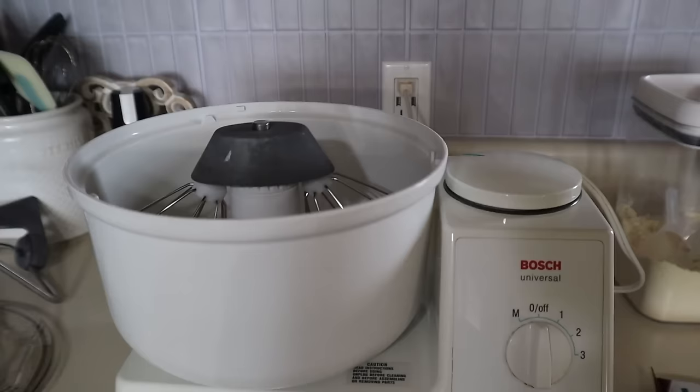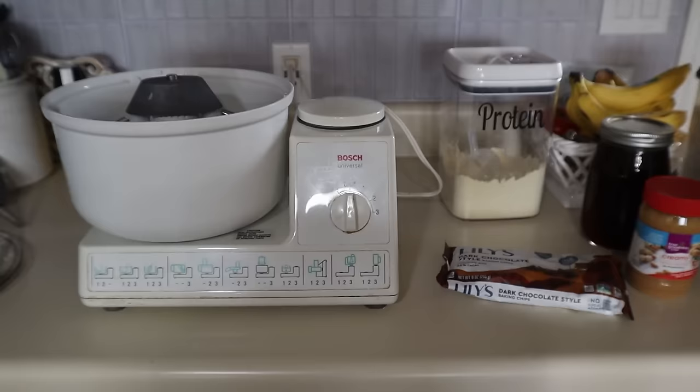to keep them. And I am going to try to mix them up here in my Bosch, that way it's a little bit easier. Normally I would just mix them up with my hands because it mixes up really well that way. But I'm going to try this and see if this works.